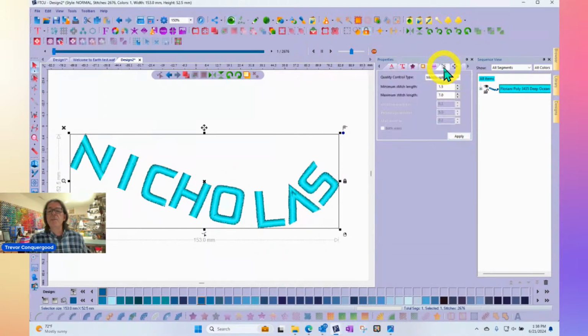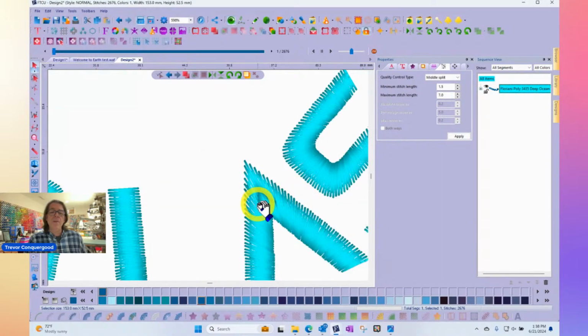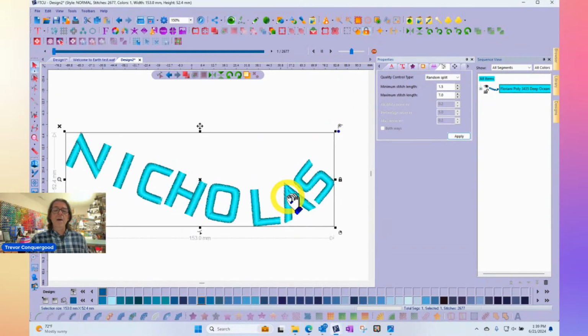But I do have the splits turned on at 7 millimeters. And the only place in this design that gets longer than 7 millimeters is the tip of that A. And now it's got a little bit of a carving in it. If I change that to a random split, then I'm just getting a tiny bit of a random, and it'll be softer, almost unnoticeable. So I often turn on a random split just to take care of anything too long in these fonts like that. It'll just take care of that little corner right there.